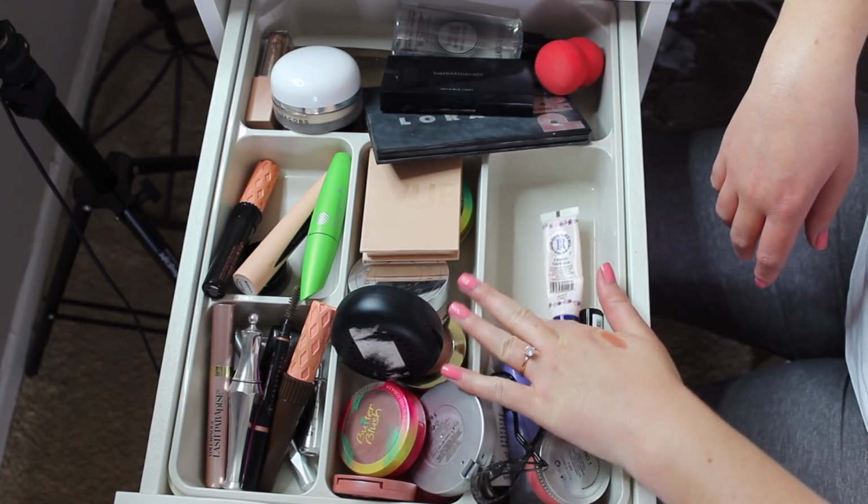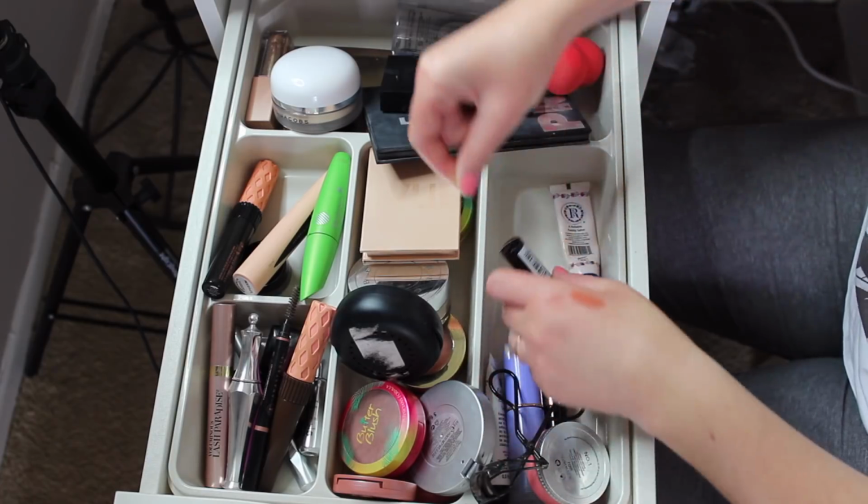There's a little hair in there and that's repulsive. That just doesn't even look like my hair. It looks like Bradley's hair.